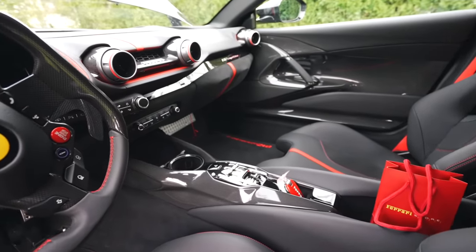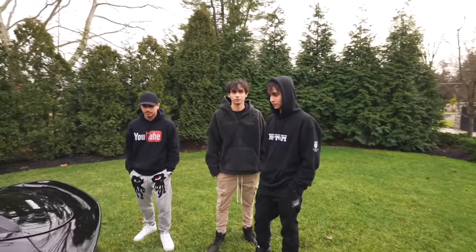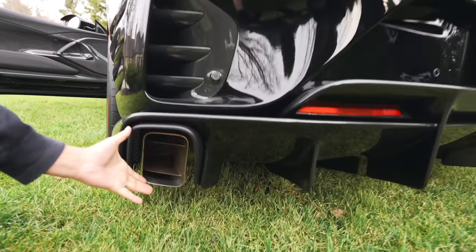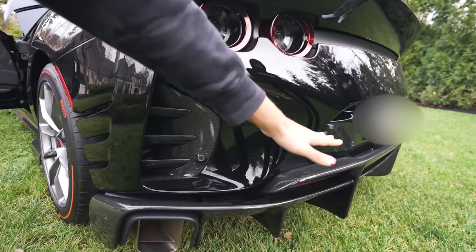Wow. It's beautiful. Well, come look at the back. It looks way better than a regular A12. Look at these exhausts. I love the placement on that. We got full carbon fiber, the diffuser, everything.